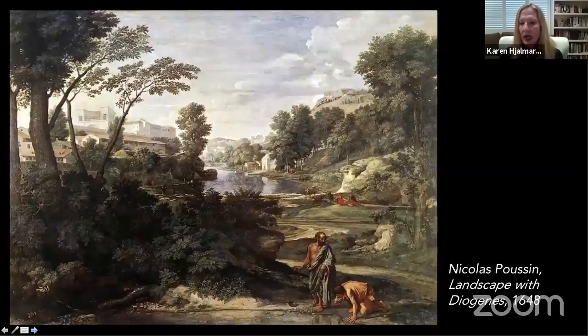Now, let's look at this landscape with Diogenes. And Diogenes was a Greek philosopher. And again, I told you that Poussin was really, and I should mention this, probably the greatest landscape painter of France of the 17th century. And many people say even one of the greatest landscape painters of all the 17th century when you look at the work of the Dutch, Van Ruysdael, and others. But he was a tremendous landscape painter, and his use of light and classicism is so remarkable.